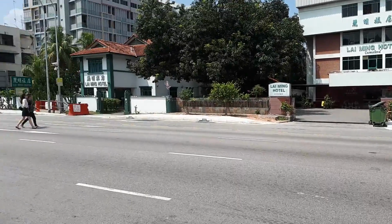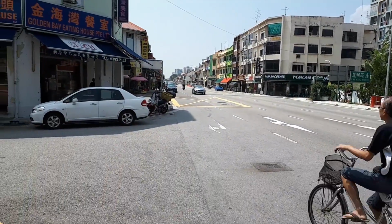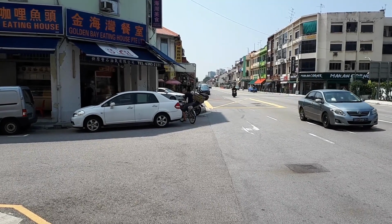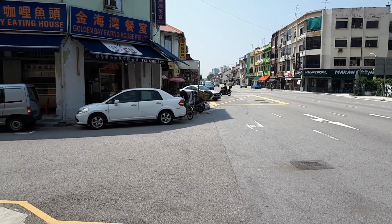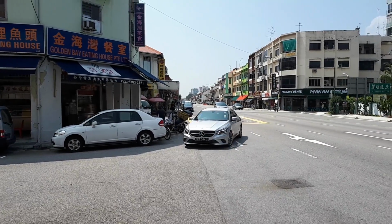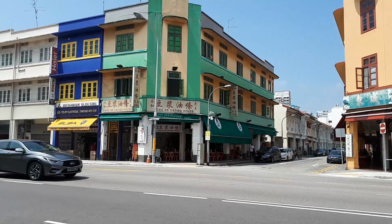This is the second half of Geylang Road, and we're going to walk down to that direction. And because there's lots more food to eat along Geylang Road, which is down there, let's get to it.